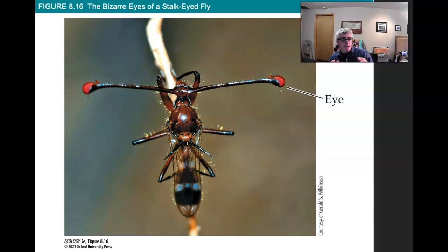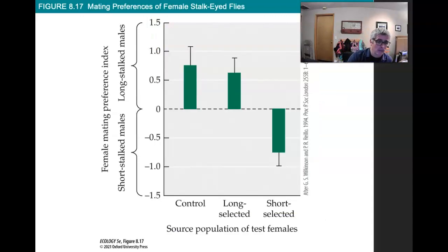By selecting long and short stalks over 13 generations, they showed that extreme male eye stalk lengths were maintained by sexual selection. And so here we've got a control group. So this is female mating preference, short-stalked males, long-stalked males.